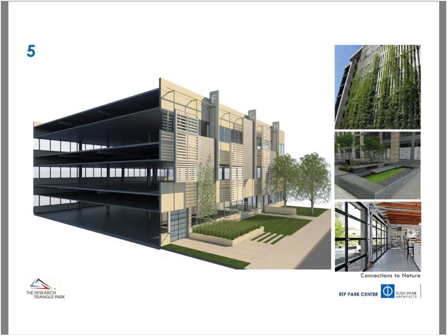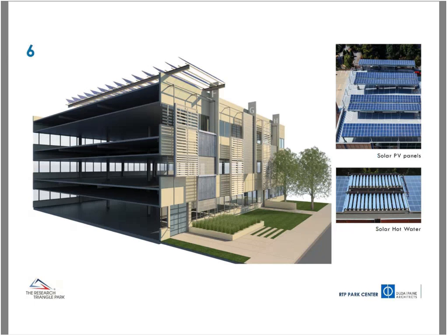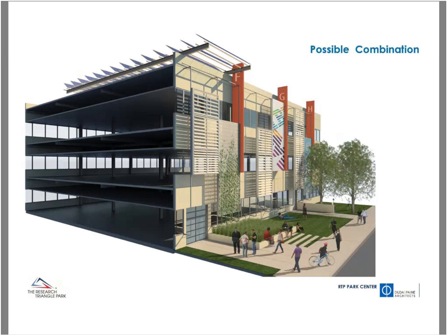Yeah, that's a good point. This is really a kit of parts, and you could use one of these ideas or all of these ideas, and it really allows flexibility. Another idea was to use operable garage doors at the ground floor that could engage the ground level and provide connections to nature. Or even PV panels and solar hot water to reflect an eco-minded spirit. When all of these things are combined, they begin to create something very exciting, something with multiplicity.